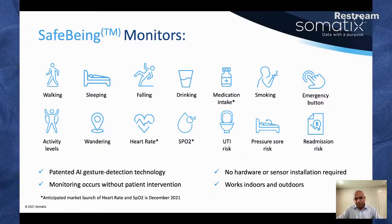Then the other one is medication intake. This is something that we plan to bring to market by the end of this year as well. That is a patient taking a pill, detected through hand gestures. This is where you are calibrating the hand gestures and detecting that the patient is taking medication, not drinking or falling or smoking.